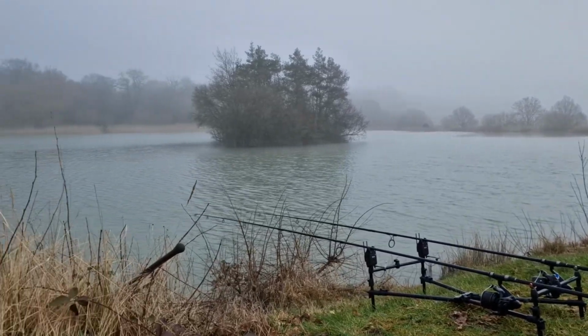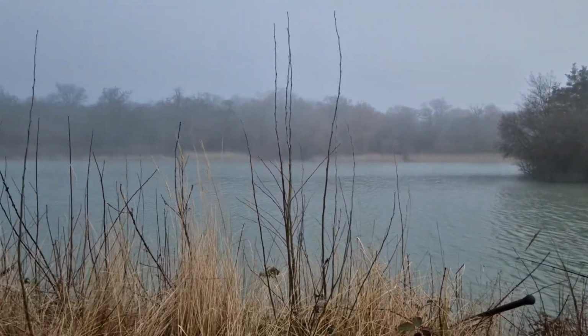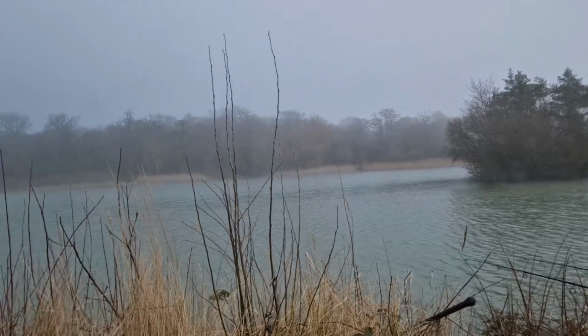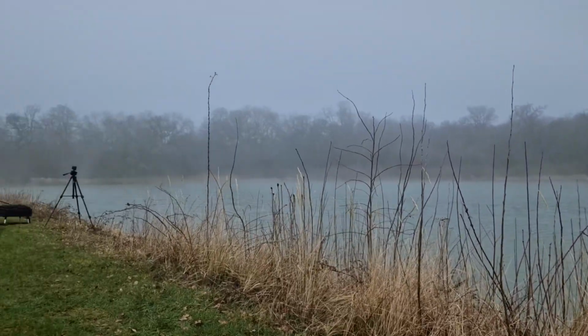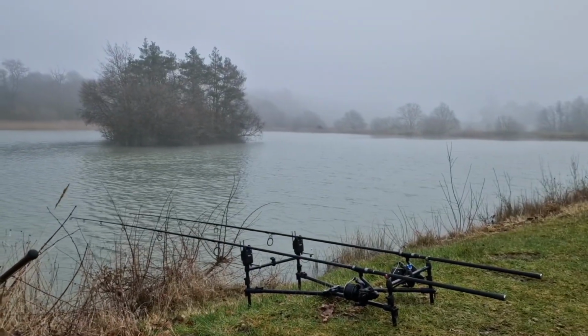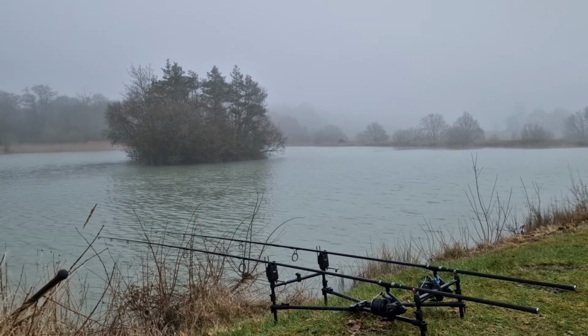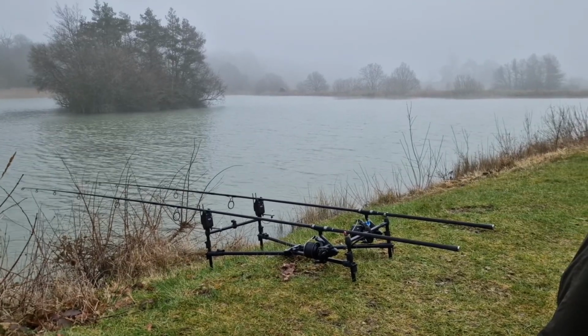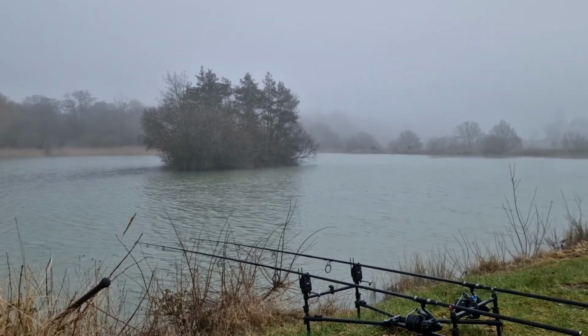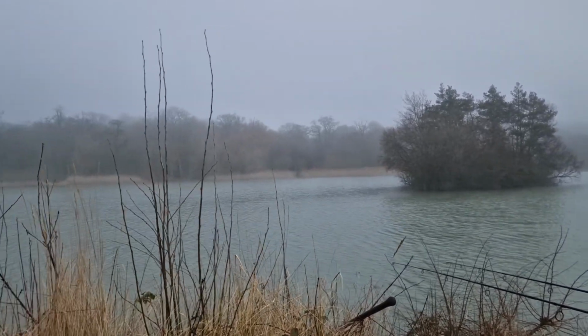Alright, just coming up to 10 o'clock, and our bright blue sunny skies have been replaced by freezing fog. Literally just came in within the space of a few minutes, and the temperatures dropped by a good 4 or 5 degrees, I reckon. So whether this is the overcast that we're going to be set for the rest of the day, we'll see. But we've had a few beeps and a few lifts on the rods, but nothing positive, so we'll leave them where they are.